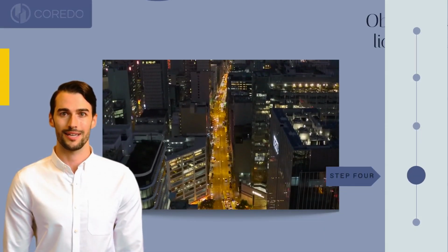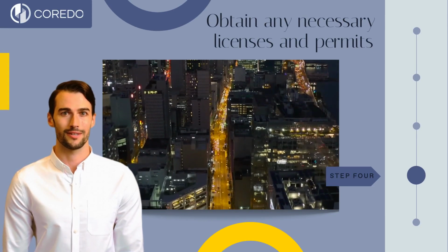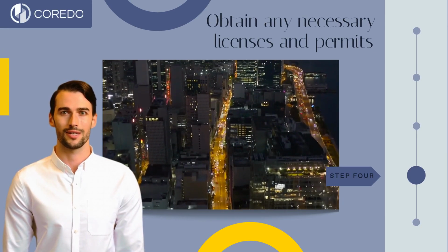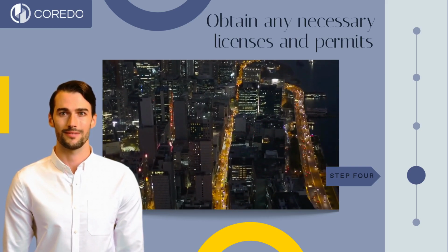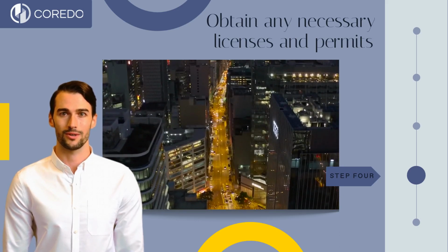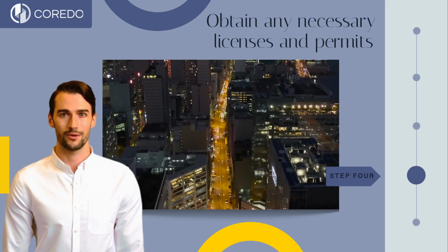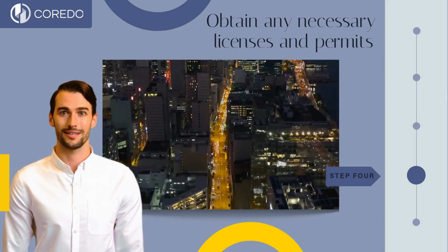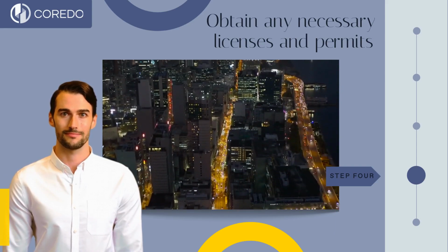Step 4. Obtain any necessary licenses and permits. Depending on the nature of your business, you may need to obtain certain licenses and permits in order to operate legally. This could include a business license, a sales tax permit, or a professional license, among others. It is important to research the specific requirements for your business and obtain any necessary licenses or permits before you start operating.